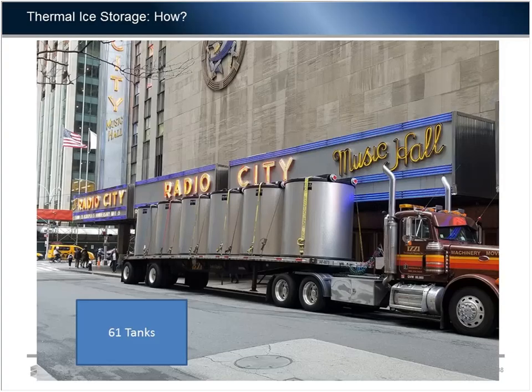We had to rig the chillers in, rig the tanks in. So, rigging company right out front of Radio City Music Hall on 50th and 6th Avenue. We got 61 tanks into the sub-basement of 45 Rock. Each tank is anywhere between 150 and 200 ton-hours of storage. The total amount of energy that we now store on a daily basis is to the tune of 11,000 ton-hours.